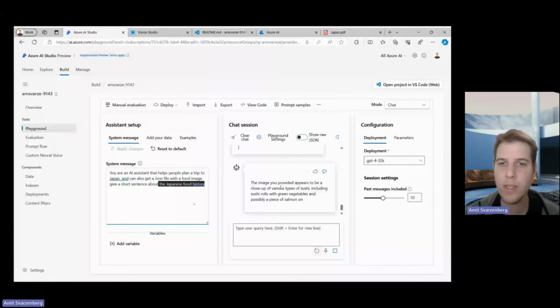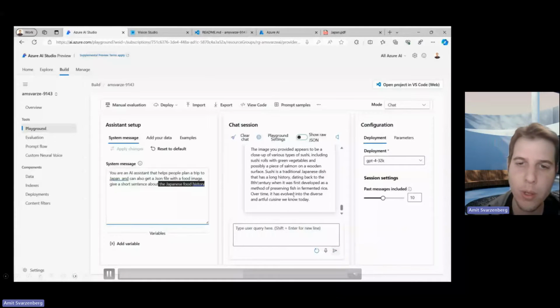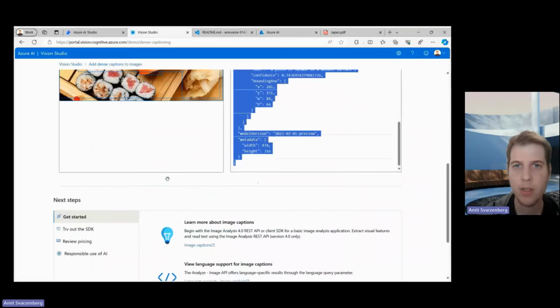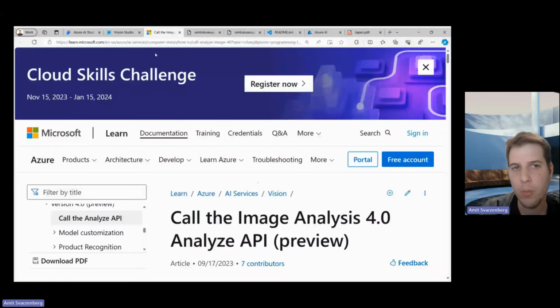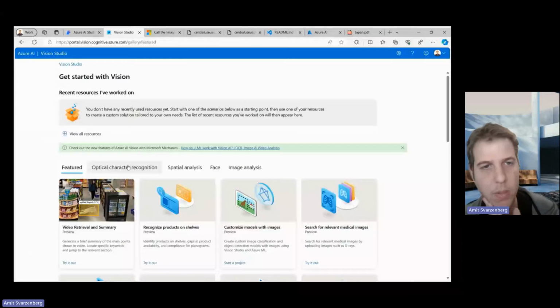Okay, so we can see it over here. So this is how we easily created a multimodal approach. We took an image. It's very easy to do by APIs. Just copy paste the output. I can use it by the SDK, of course. We took the output as a JSON and used it to get answers in our chatbot.